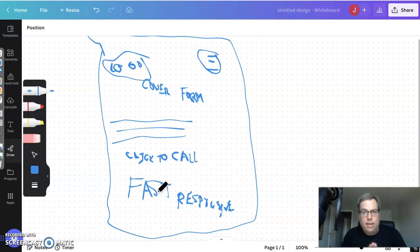And last but not least, and actually probably the most important thing, is it needs to load fast. If it's got a ton of plugins, a bunch of heavy images, a bunch of other things in there, it's going to take longer to load. And if it takes a long time to load, people are going to leave. Google hates that. They're not going to put your site up in the rankings because they want their customers to have a great experience, get onto a site, find out what they need, and get off the site.